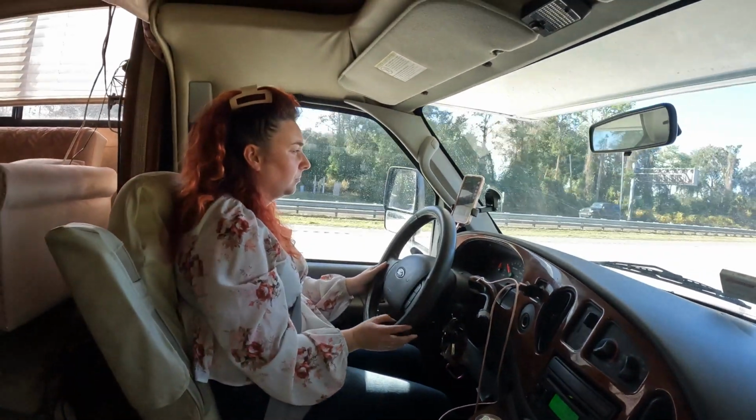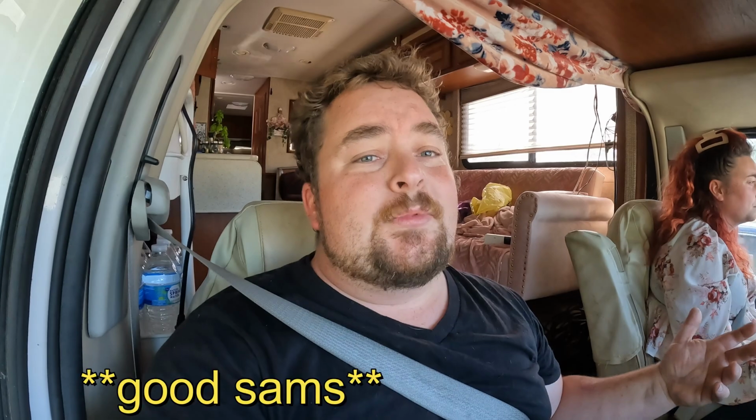And now we switched. Got Sam over here driving for a little while. I started to get tired, so we switched at Camping World because we thought it would be a good opportunity to fill up on propane. And I didn't ask the price because we knew there was a Sam's discount. Right, if you're a Sam's Club member, you get a discount.